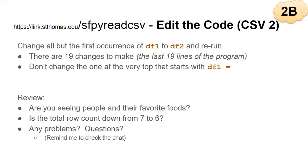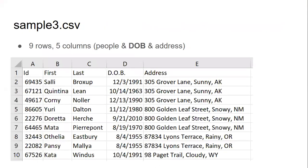All right. So did anybody not get it showing that it had 6 rows, for example? Okay. We're going to do it again, just to really reinforce it. And now we have our third data file that we'll be working with today. And this is 9 people, again, from a totally different database. And we have their first and last names. We have their date of birth in a month, simple day, year format. And we have their street address.